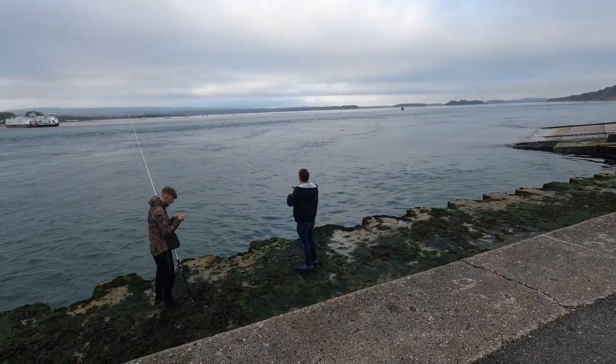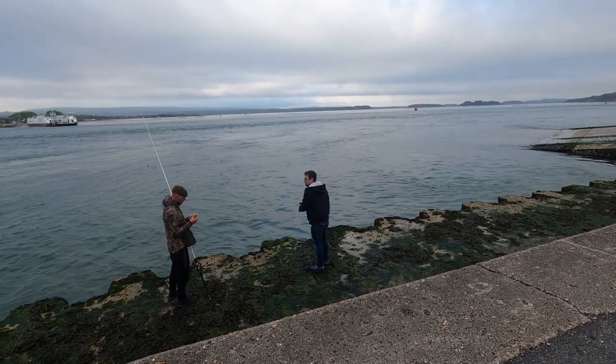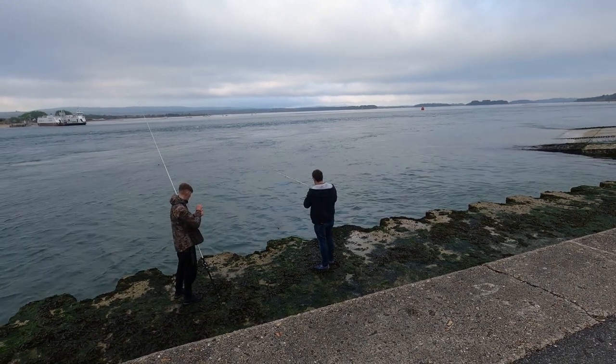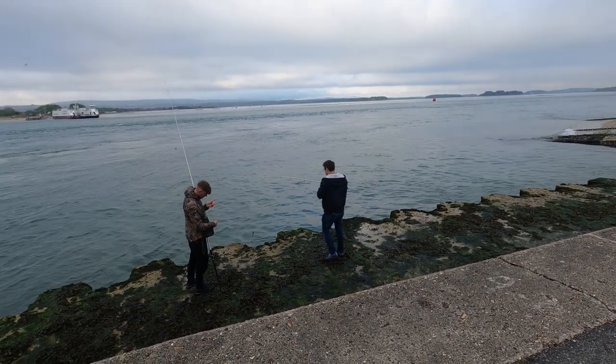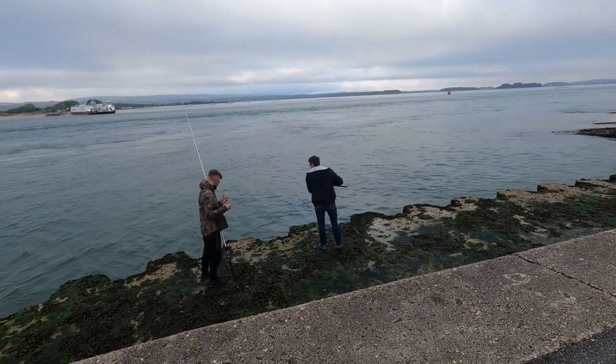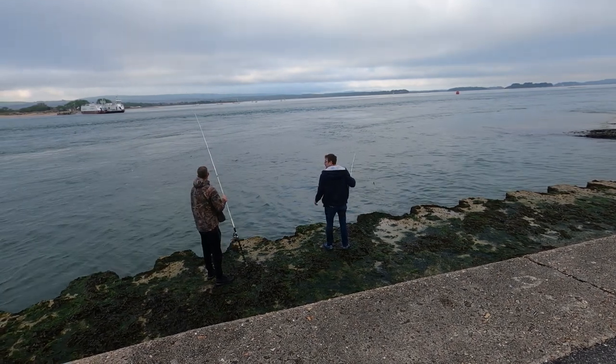Friend of mine Neil down there with his son, trying to go for a few bass. Early start this morning for us all. No tourists about yet, so it's all good. But everybody's lure fishing this morning, there's no bait, just lures. Mo's had that first bass, I had the second bass, which was quite nice. I've already lost two lures.